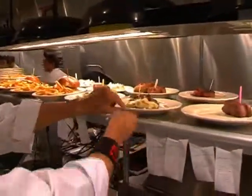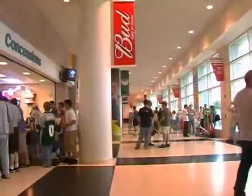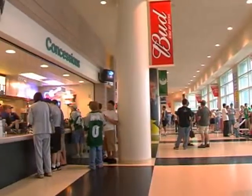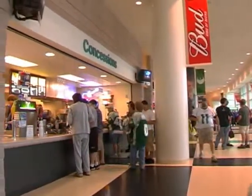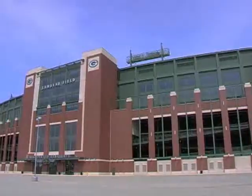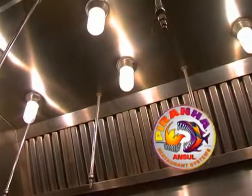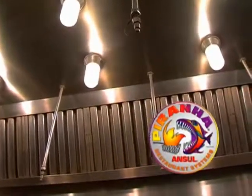Clearly, something new was called for, something that took restaurant fire suppression systems to a new level, something offering even more protection in places where there are large groups of people, such as nursing homes, schools, hotels, stadiums, and hospitals. And once again, Ansul was there with the Piranha Restaurant Fire Suppression System.